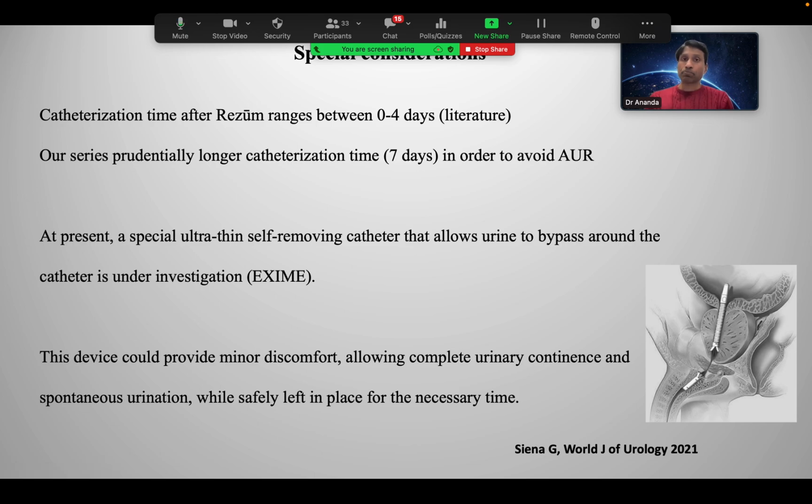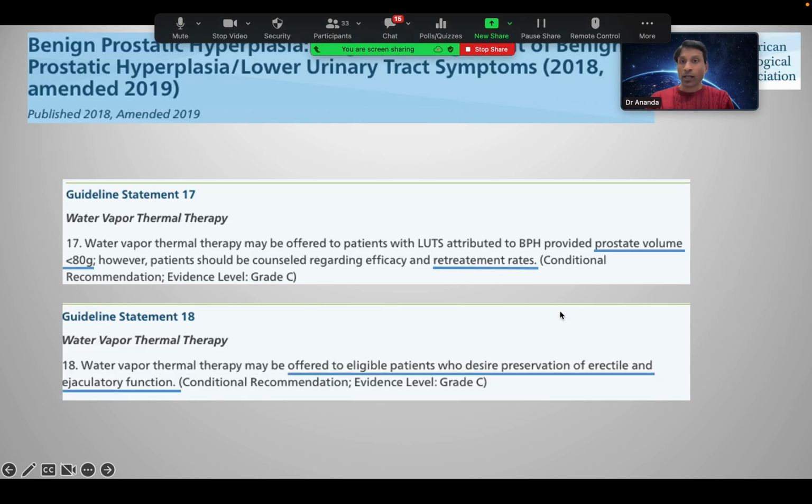And nowadays, instead of keeping the catheter, there is something like a marriage between Rezum and a temporary prostatic stent, Exime. I will discuss Exime a little bit in detail once I finish Rezum. So instead of the long catheter draining the urine, which is quite annoying to the patient, we can place this temporary prostatic stent for the same 5 days.